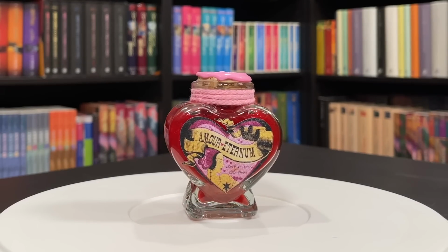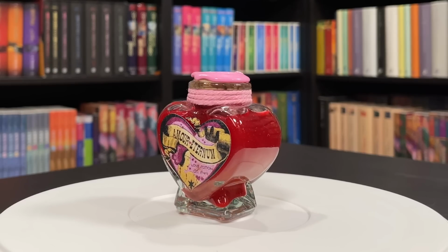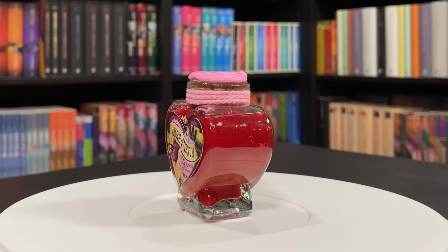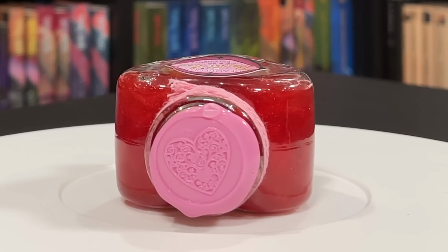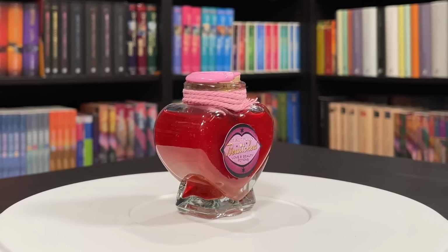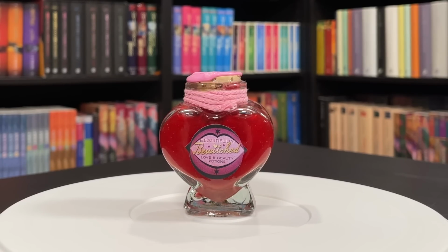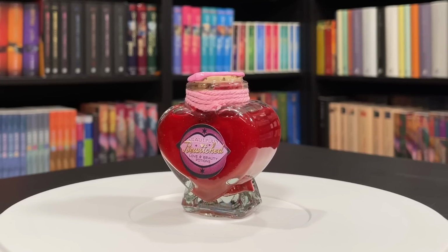All right, we have a little box here. Could this be a potion? I think this might be a potion. It's gonna be a potion! Oh, it's a love potion. Amor Eternum. Love eternal, or love forever maybe. And it says love potion on it. It's a red potion in a heart-shaped bottle with a pink wax seal and pink rope around the neck of the potion bottle. On the back we have a label that says Beautifully Bewitched, love and beauty potion. Okay, and that label is in the shape of lips.